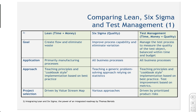And that's what I try to do, even a step further. Look at a few subjects for Lean, Six Sigma and test management and see how easily you can combine them. And I'm very thankful to Mr. Thomas Burgt, because I found an article that he wrote where he already combined Lean and Six Sigma, so I just had to add test management in that respect.